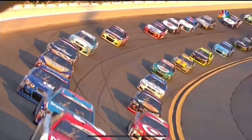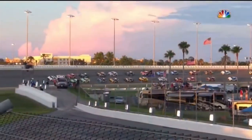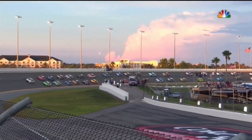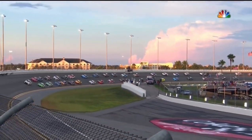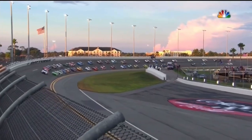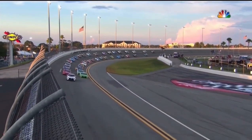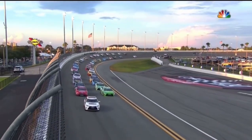this race. Greg Biffle won the pole. He's only led 2 green flag laps since Talladega last October. So for Greg Biffle to be out front here, a big accomplishment for the Roush Fenway Racing team. Carl Edwards will be on the inside of that first row.